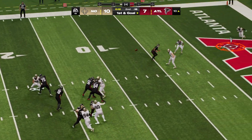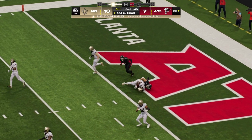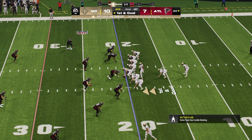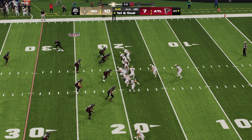Cousins. And this is going to be intercepted. Picked off by Paulson Adebo. And the Saints are going to take possession here. It's a touchback, and they'll take over at the 20-yard line.